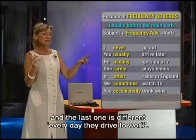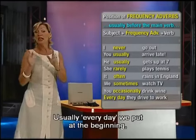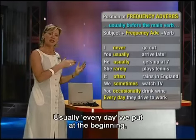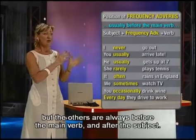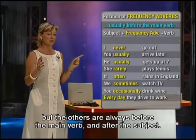And the last one is different. Every day they drive to work. Usually every day we put at the beginning. But the others are always before the main verb and after the subject.